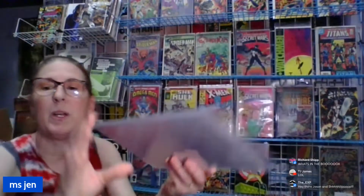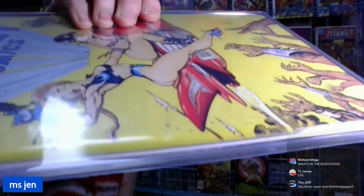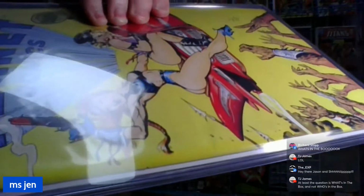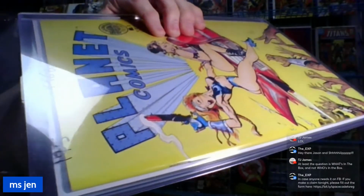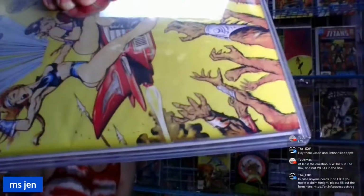It only has this one stress. You see where it has that little dip? That's it. And not who's in the box. That's right. Who's in the box would be really bad.